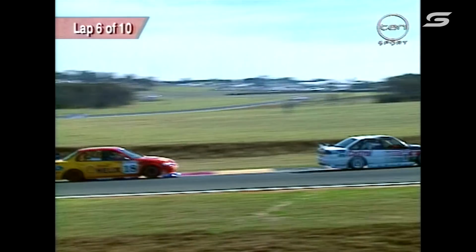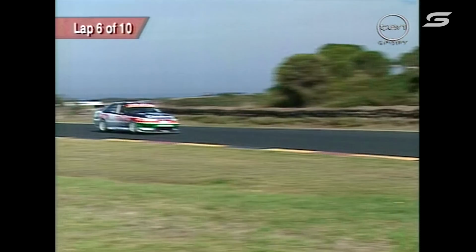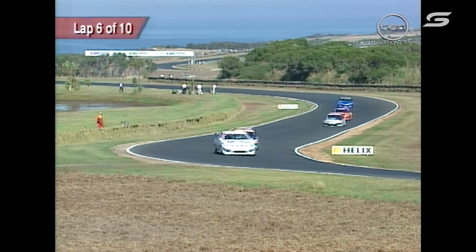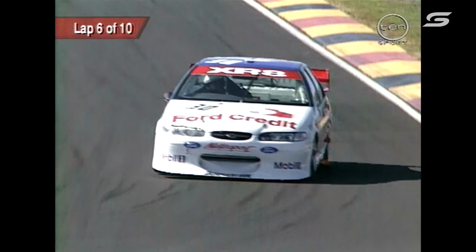Well, I think he'd be trying to maybe just unnerve him, give him a little push coming around the corner, just slow his exit speed down a little. But I do notice here that Greg Murphy's car is a little loose. It could oversteer him coming out of the turns. Now, maybe in a few laps' time, that may hinder the rear tyres.